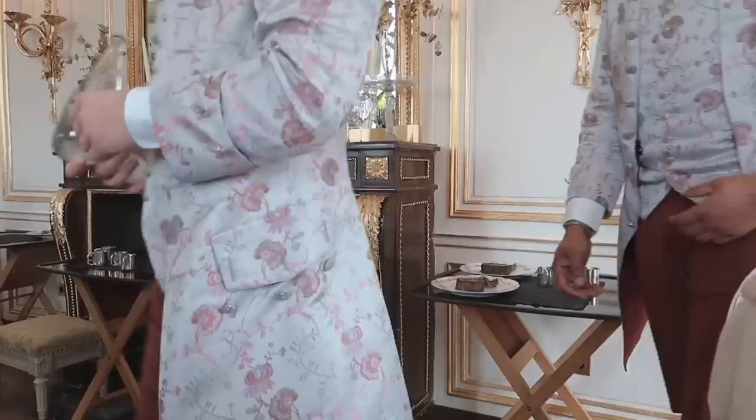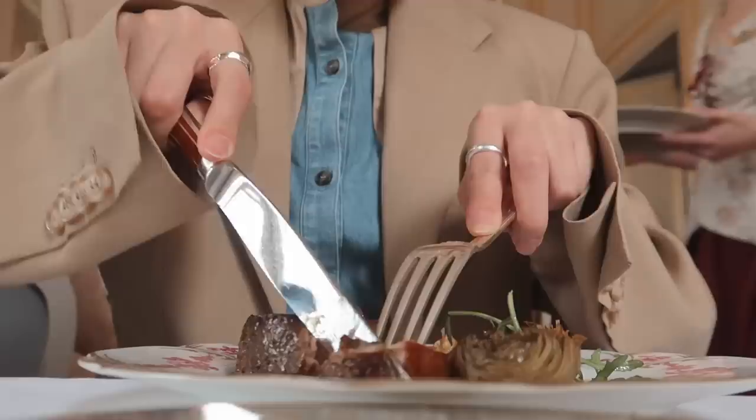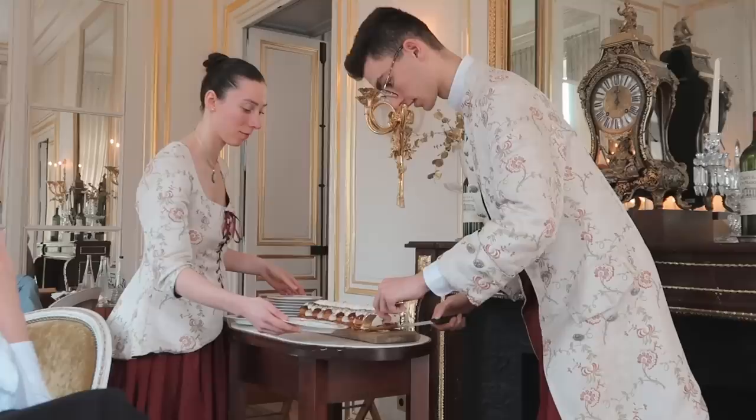For a starter, we had sauteed white asparagus with mousseline sauce. Then for the main, we had a veal and purple artichoke. We hardly ever have veal, but it was extremely soft and delicious. Then we had cheese from the regions with jams and marmalade. We also had this pastry for dessert, which I don't know the name of, but it was sweet on the top, but quite bitter on the crust.